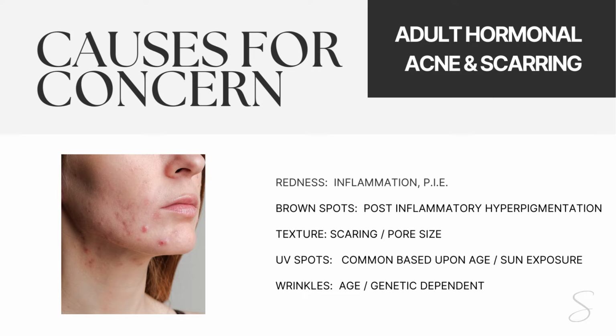People that may have acne for the first time, generally women postpartum or menopausal, are coming in with skin concerns. In the picture you see here, you see what's called PIE, or post-inflammatory erythema, after the acne. Sometimes these turn into brown spots, so you end up with PIH. And then obviously you're dealing with large pore size and possible scarring.